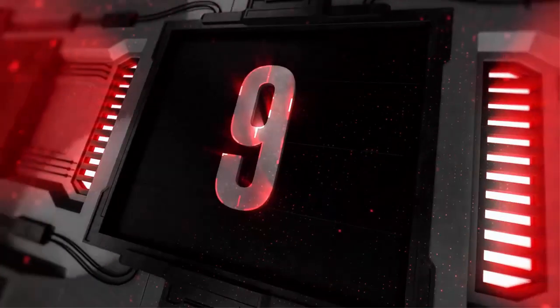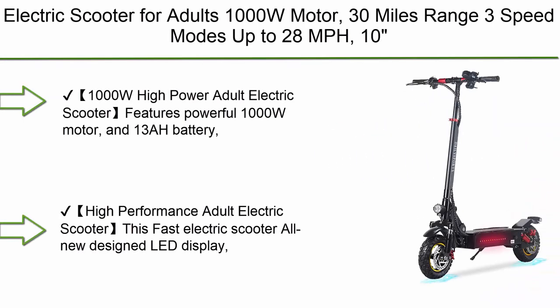Top 9. Mototech UberScoot 2x50 Tech Scooter by Evo Powerboards.